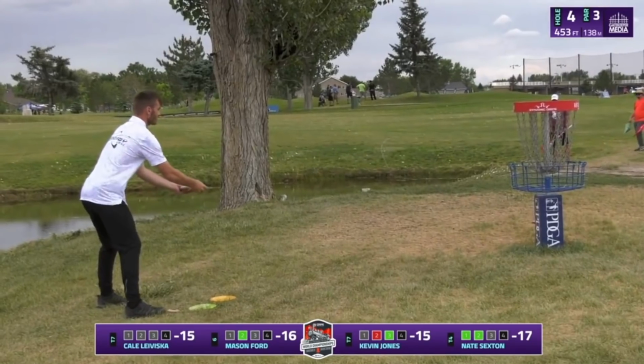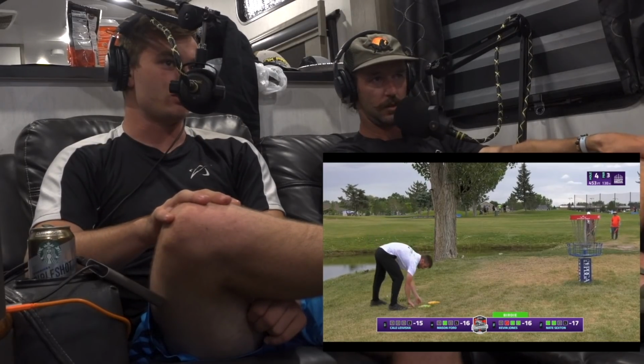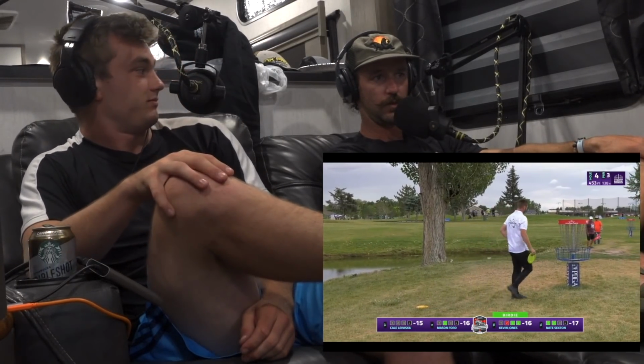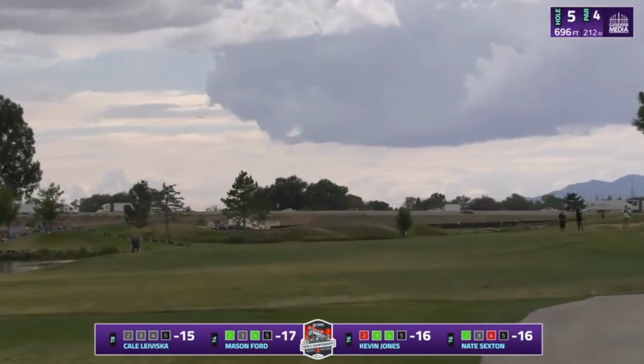I parked this one the first round as well. So this is the last time we're playing this course, so going birdie. 453 with 90 feet of hyzer on it. Yeah, into the headwind. Into the headwind for sure. And that disc never came to flat. That was a D1, correct? Yes.